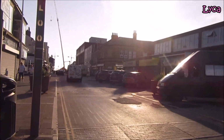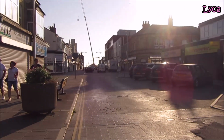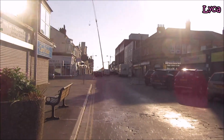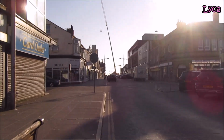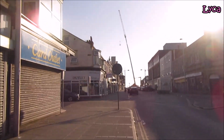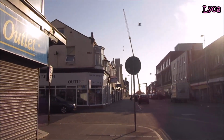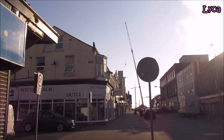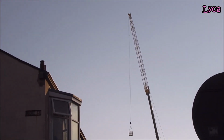It is Wednesday the 30th of June. It's around 7:15 in the evening. I've just finished work and I'm on Waterloo Road and we're heading towards this giant crane, although I don't know how much of it you'll be able to see because the sun is dead in my eyes.